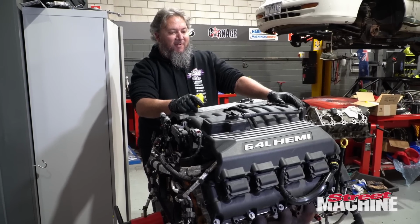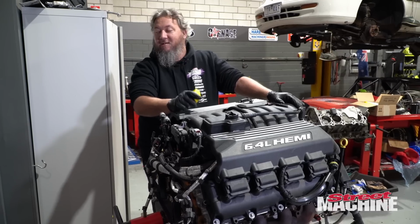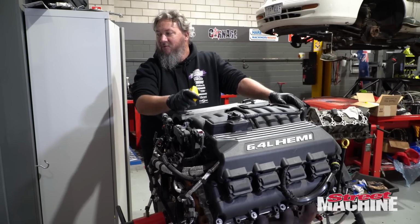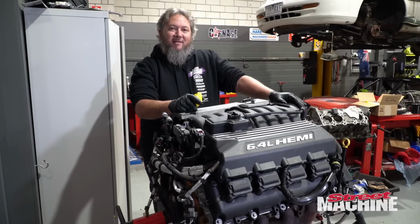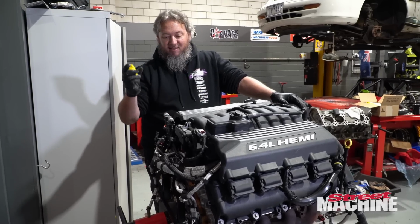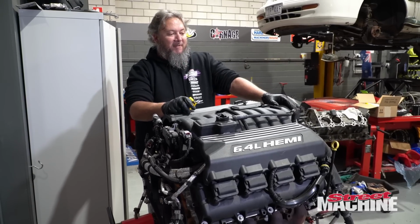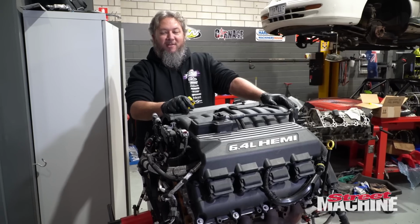I guess the first thing we have to do is A, convince the bosses, and B, pull that little turd out and see if we can actually get this in here. Like the tape measure says yes. Is there anything else stopping us? I don't know.